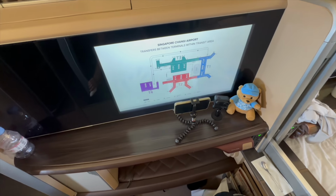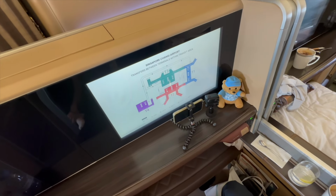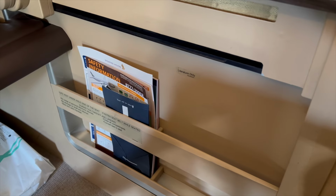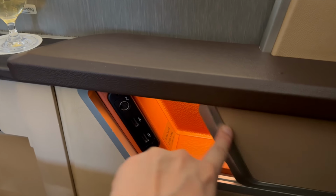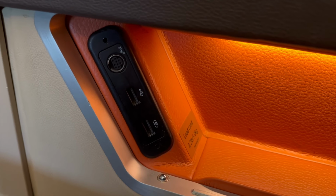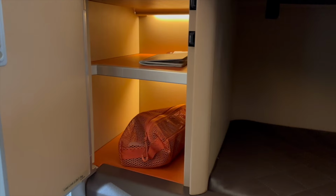I also like that there's this space in front of the screen that you can use. I think it's quite helpful to have, especially on the left side. There's a magazine storage area here where you have the in-flight menu. There's this little pocket here in this funky orange that you can close. It's lit up, and you have a couple of chargers with USB-A and USB-C, which is amazing, and a weird iPad connector that I never know what it is actually for.